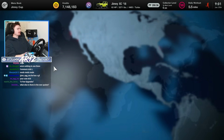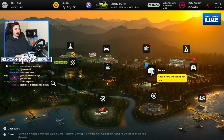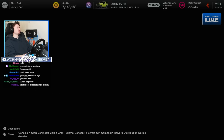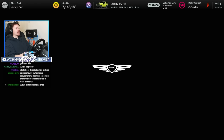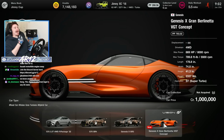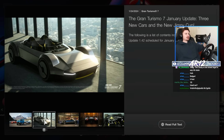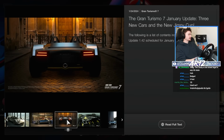Before I get into the Jimny customization and engine swaps and wide bodies and all of that, I want to tell you about another special car. So if I head off to Brand Central, I can show you. There is a new Hyundai Genesis, I believe. Maybe using the word Hyundai Genesis isn't the most accurate thing to say. There is one other new car. This car has a weird name.